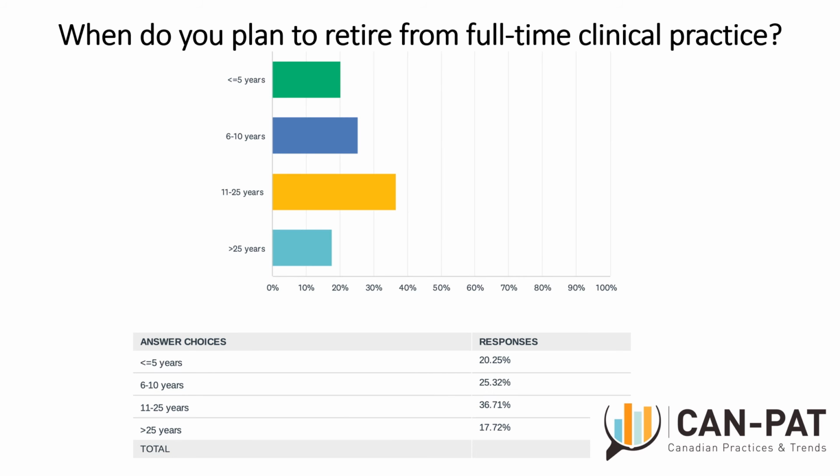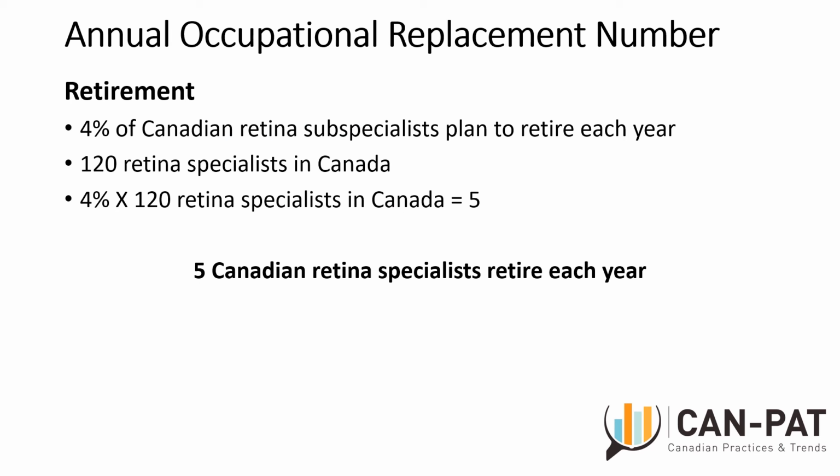When asked, when do you plan to retire from full-time clinical practice, approximately 20% of respondents said they plan to retire within the next 5 years. Why is this important? It's important because this is the number of retina specialists that we need to replace the retiring individuals. 4% of Canadian retina specialists plan to retire each year. Out of 120 retina specialists who currently work in Canada, this means approximately 5 will be retiring each year. From an annual occupational replacement number, this means we should be training 5 retina specialists in our fellowship programs to replace those that are retiring.